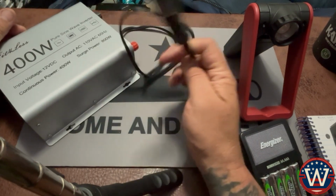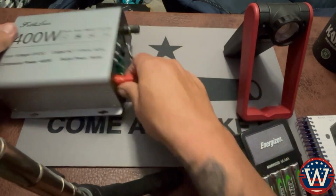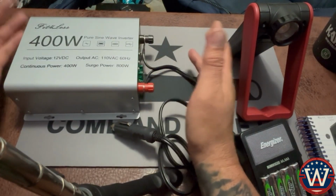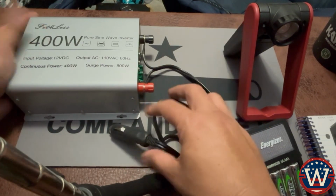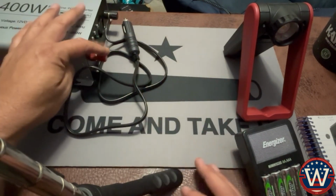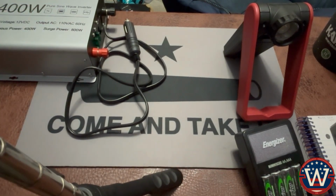I would recommend getting one that plugs into your cigarette lighter, but I also like having this so I can hook up 2 alligator clamps and hook it straight to the battery if I needed to. If I was in a bind for whatever reason, I like to have dual purpose. And that's how I hook it to the battery that I've got. That was one of the biggest reasons I bought that LifePro 100 amp battery, to run as a secondary backup source.